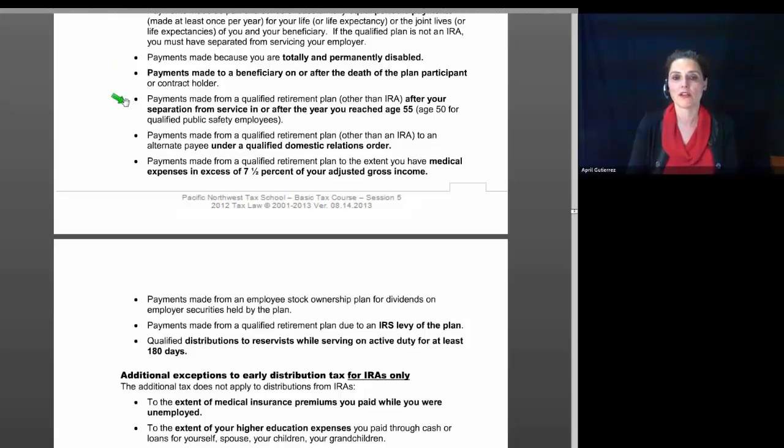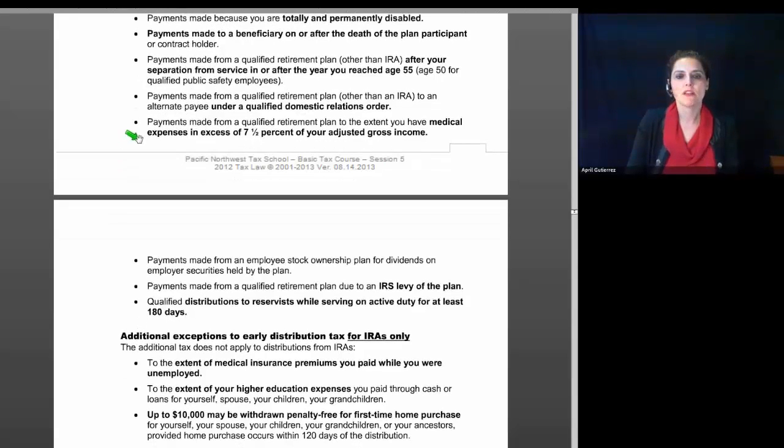Payments made from a qualified retirement plan other than an IRA after you separated from service in or after the year you reached age 55, but if you are a qualified public safety officer, you only need to be age 50 for that one to apply. Payments made from a qualified retirement plan other than an IRA to an alternate payee under a qualified domestic relations order.